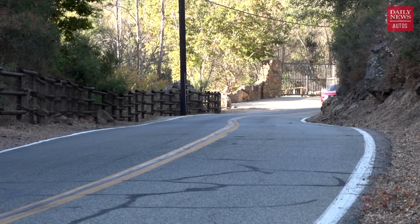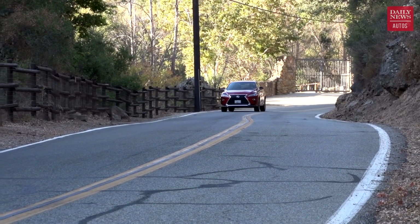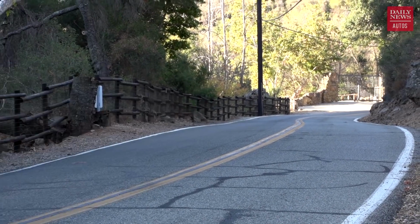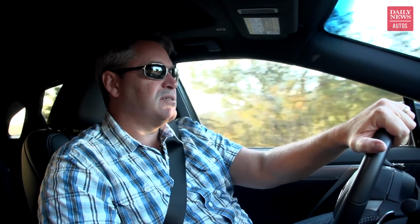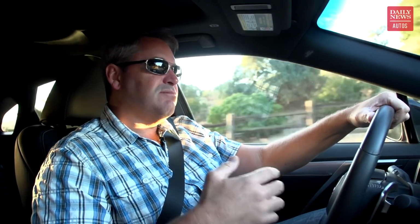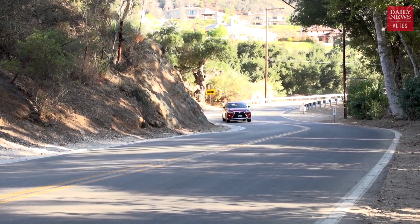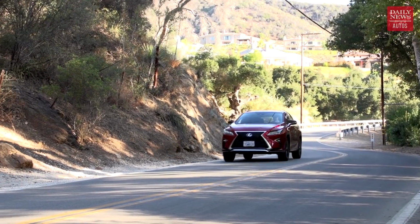F Sport models come with an adaptive damping suspension, and depending on which driving mode you select, you can tell that it's working to take care of excess ride motions, especially if you choose Sport and Sport Plus. But there's still a little bit more head toss than I expect, a little bit more body roll, a little bit more body motion than I'm expecting with a vehicle that's got adaptive damping suspension, especially one that is supposed to be more sporty-oriented.